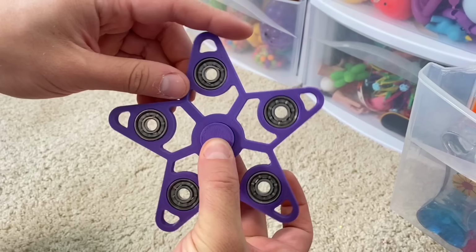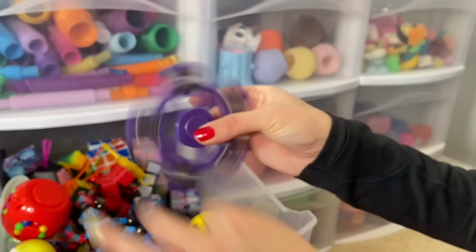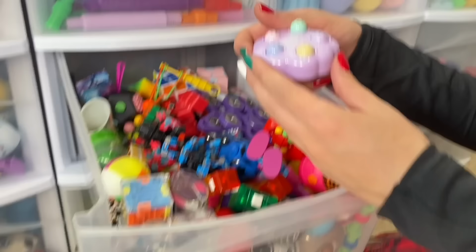That's so cool. Yeah, and then guys, Dan actually made me another one. 3, 2, 1. Oh, it's so smooth. Wow. So that's really cool. These were literally made by Dan with a 3D printer. Oh wait, okay, I need to show this to you guys.